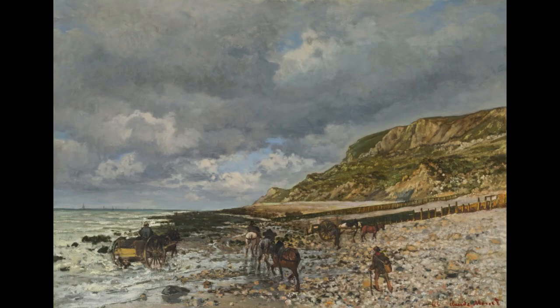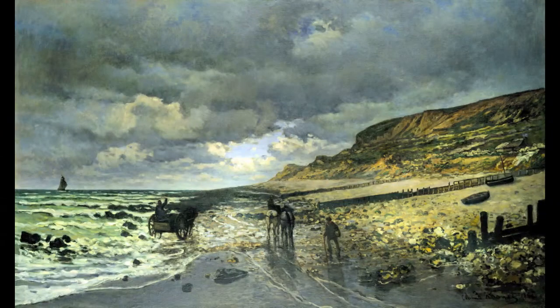The comparison of the study and the final work demonstrates how the point of view from which Monet painted determined the painting's composition. In the studio painting, Monet has combined elements from both of these studies. What Monet has added in the final work, which is absent from the studies, is how the figures, horses, and cart have left tracks in the wet beach.